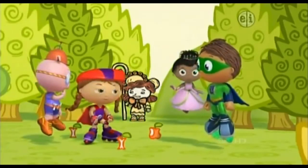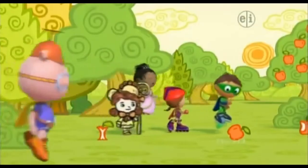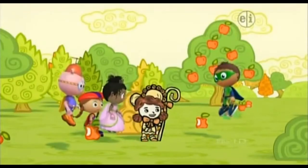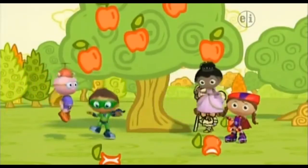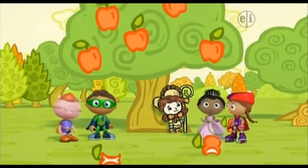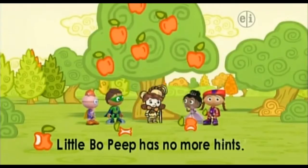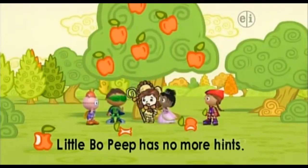Let's find those sheep. Here, sheepies. Sheepies. Come, sheepies. Look. The apples lead to that tree. Goody. Maybe my sheep are behind the tree. My sheep are not here. I'll never find them. There are no more hints. See? It says so right in my story. Little Bo Peep has no more hints. I will never, ever find my sheep.